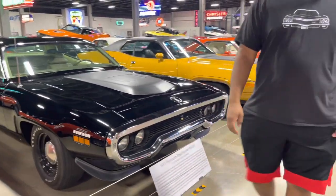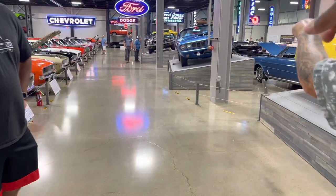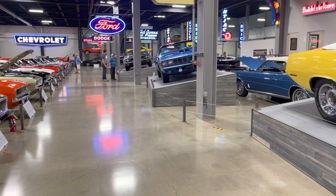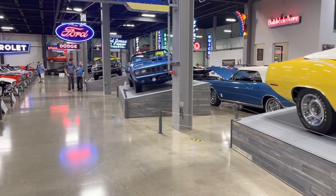Did you look at the 71 Sport Fury, the blue? What are you talking about? The convertible, the Seattle car? The one of two. I know all about that. You're talking about the scooter right here, right? Yeah, I know all about that car.